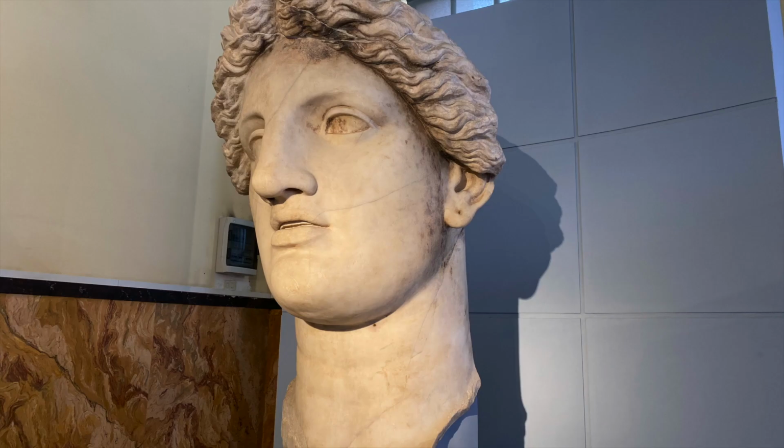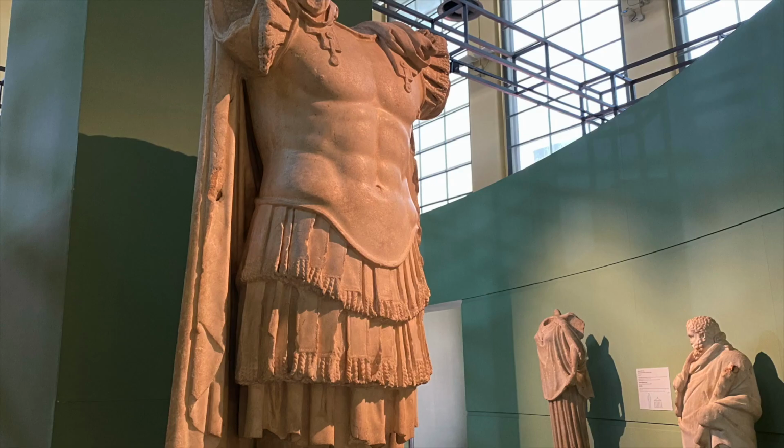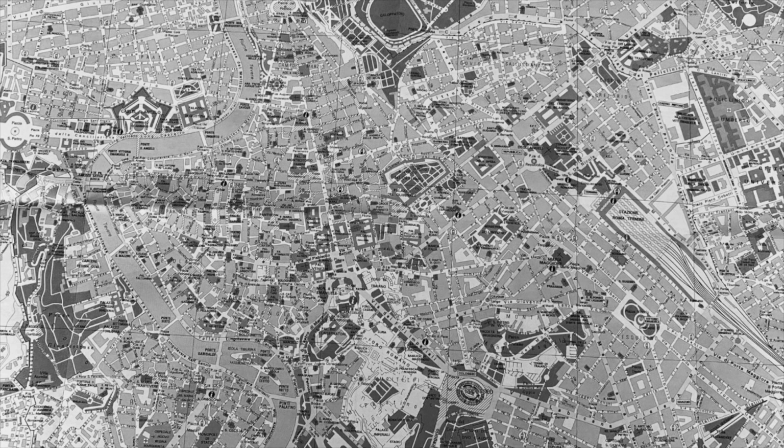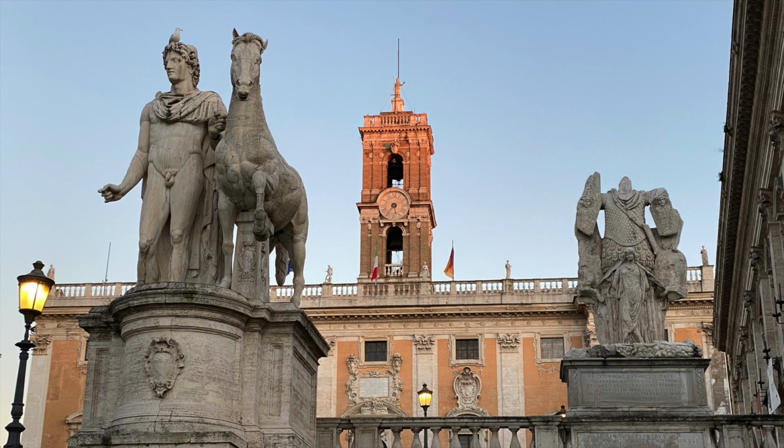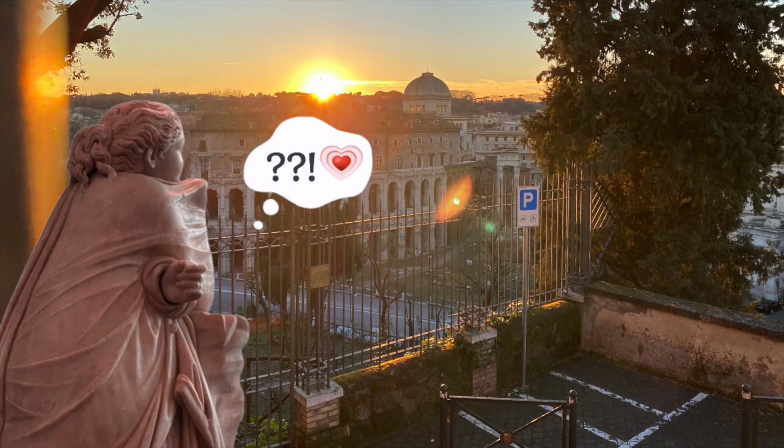In this video, we've checked 3 objects, each one very different from the other, but they do have something in common. They were all found within the city center of Rome. This city is an immense time capsule full of surprises. And I wonder how many other treasures will be found, hopefully in the near future.